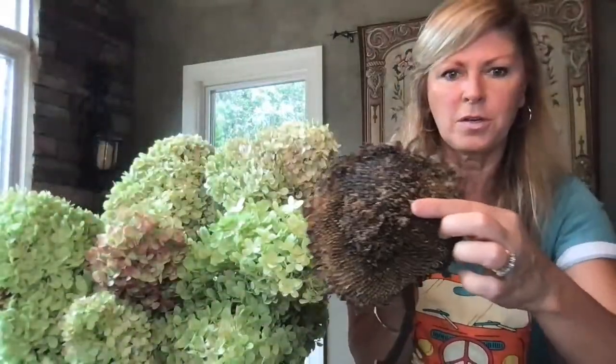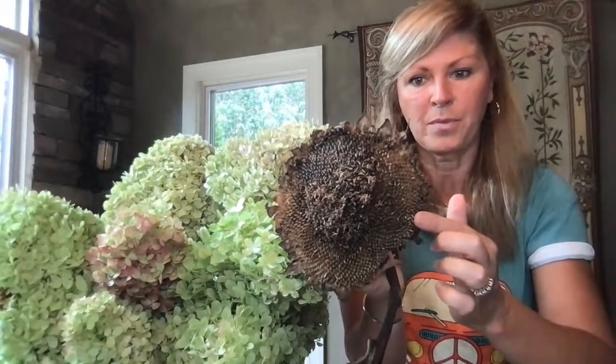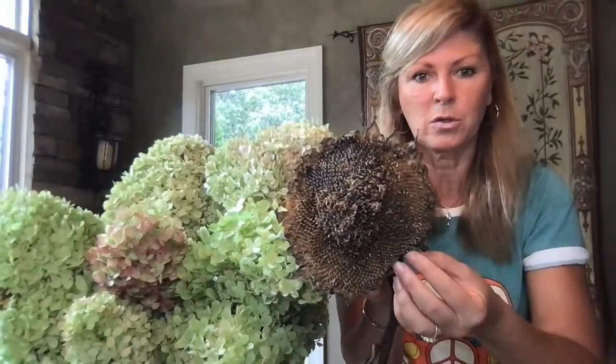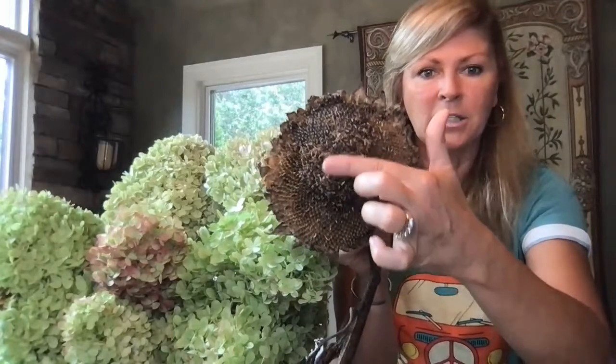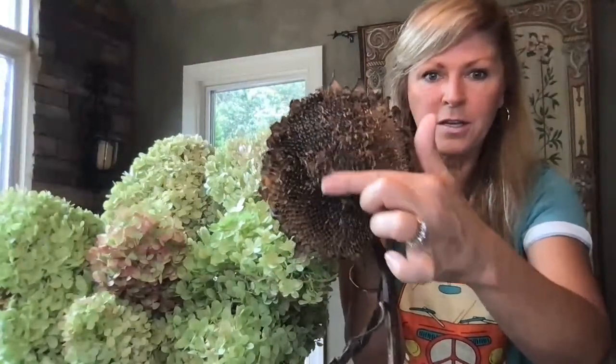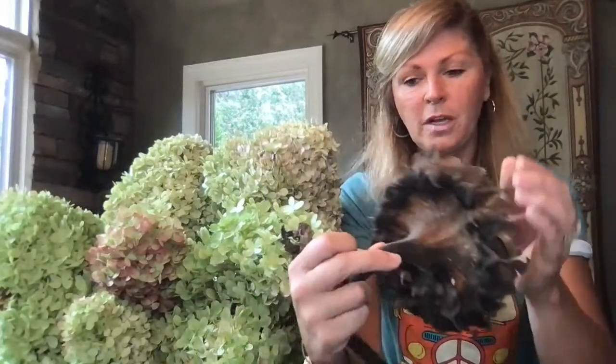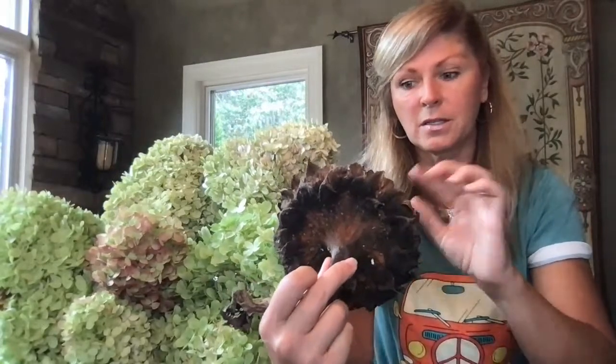Another thing to notice is that all the ray flowers are gone. All those big yellow or orange flowers are gone, and the middle has something called disc flowers. The disc flowers scrape right off. That lets me know that this one is ready for harvest. Another thing that lets me know it's ready is that the back of the flower head is no longer green and no longer yellow. It's turned brown. If your sunflower head still has traces of green on it, it means that the seeds aren't quite ripe yet.